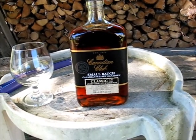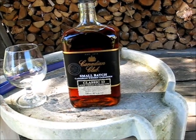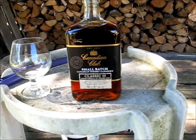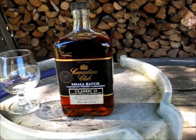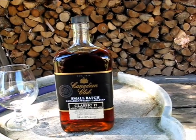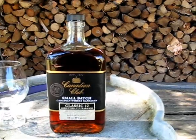But here we have a special one from them. This was previously just known as, I guess, their classic 12-year-old, but now they call it their small batch. It's just been a slight rebranding, and also apparently they are using smaller batches for this one to get more of a concentration of flavors.